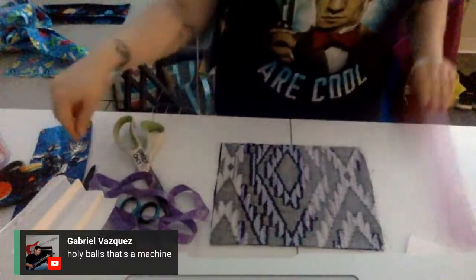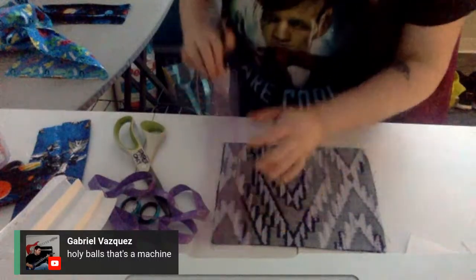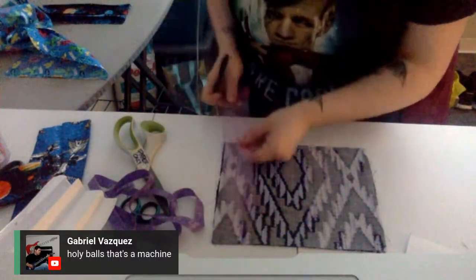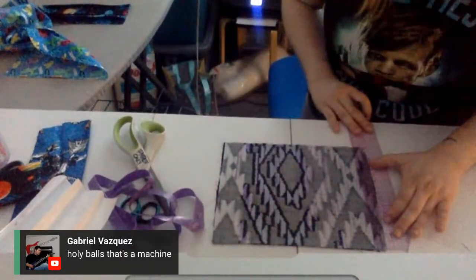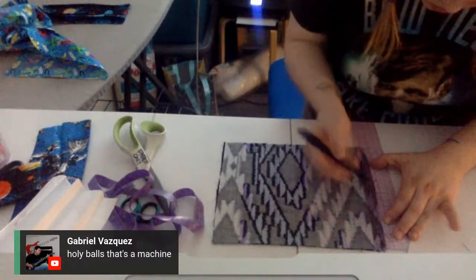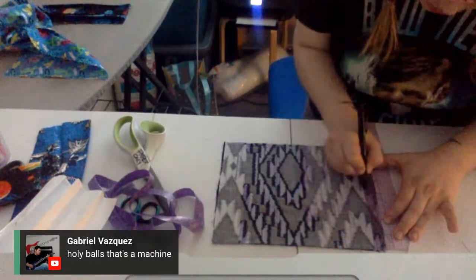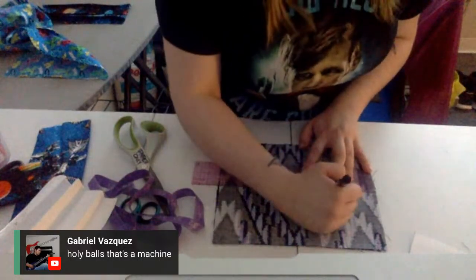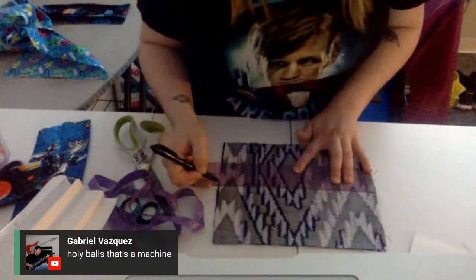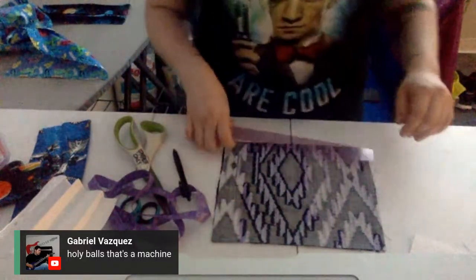What I'm gonna do is I'm going 4 inches down. So I'll take my ruler, it helps to have it on the right side. Okay, so we're gonna go 4 inches down here and then 4 inches down here. 1, 2, 3, 4. Okay, and then we're gonna take them 3 inches in. So we're gonna go 3 inches in and 3 inches in.